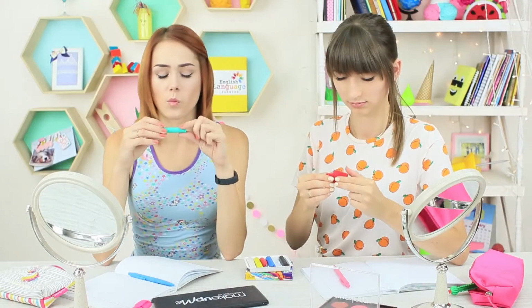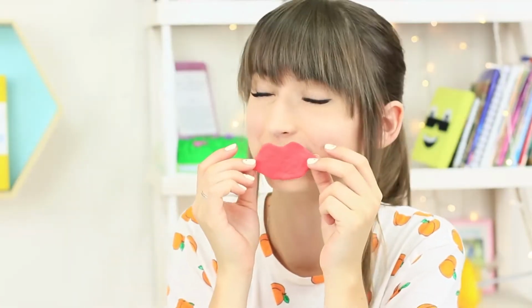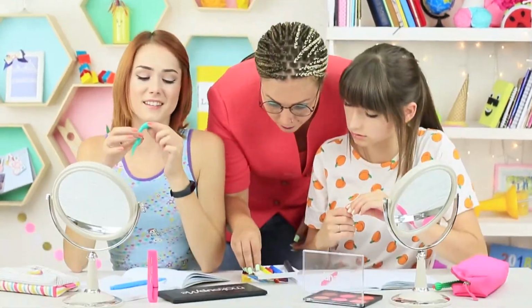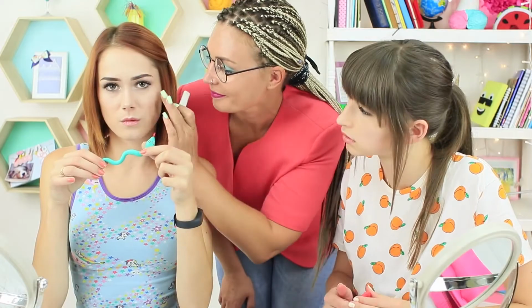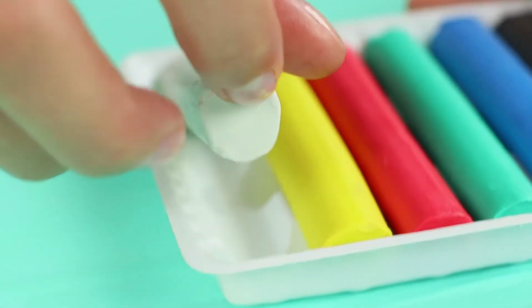It's a modeling clay beauty class. Dolly has already made Angelina Jolie's 3D lips, and Redhead made a stylish snake. But Miss Smith reveals one more secret. There is highlighter hidden in this modeling clay. Take a white stick of clay out of a modeling clay packet.